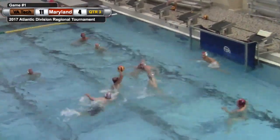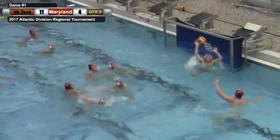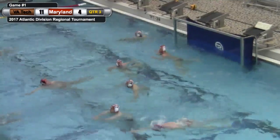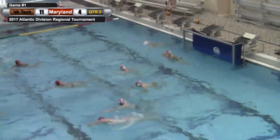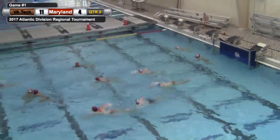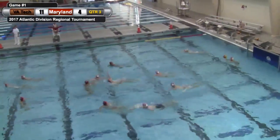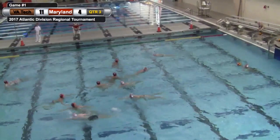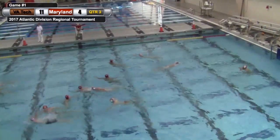Now the Hokies, the top of the key. Inside there for Phil Dobreds, if that's him. And that's denied by Maryland. About maybe a minute or so to go in the third quarter. 20 in the shot clock. Again, we have 8 more games coming up today.